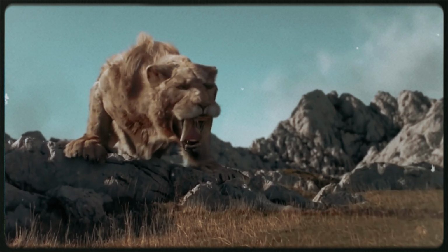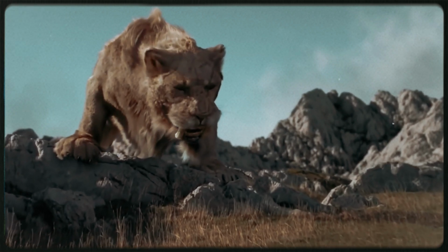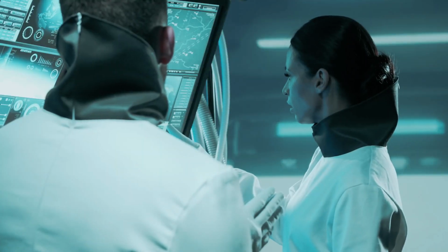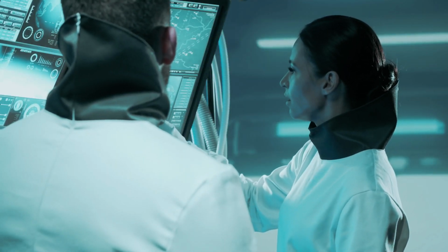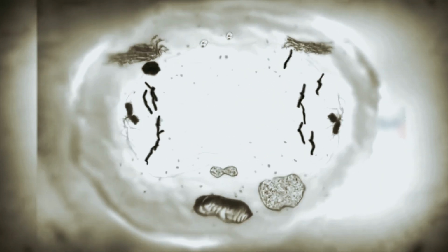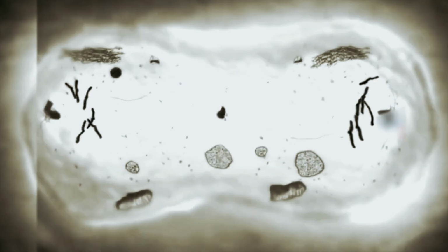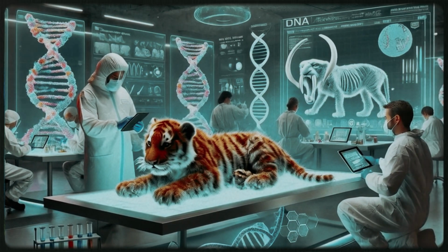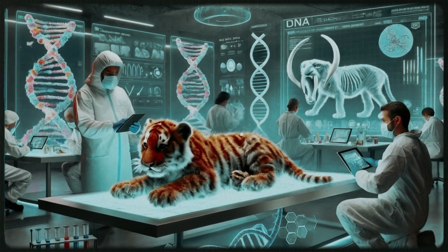Have you ever imagined seeing a saber-toothed tiger roaming the forest, or a dinosaur roaring in a park? This idea, once confined to science fiction, is becoming increasingly plausible thanks to advances in biotechnology. De-extinction, a term used to describe the process of bringing extinct species back to life, is a scientific field that has captivated and sparked debates worldwide.